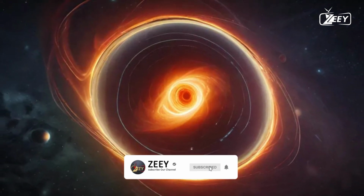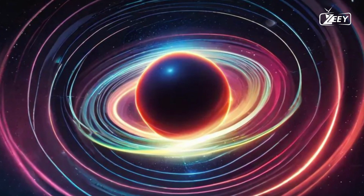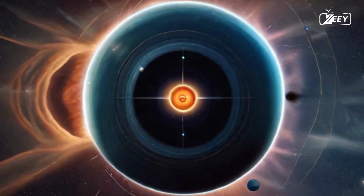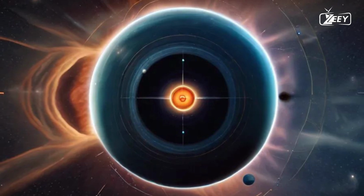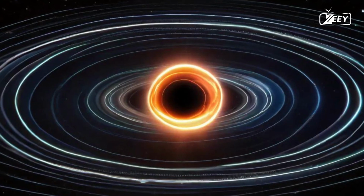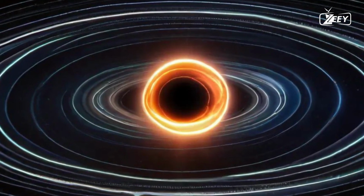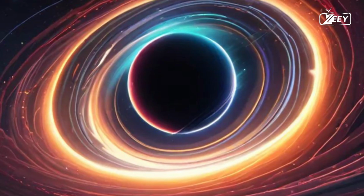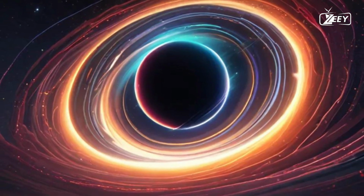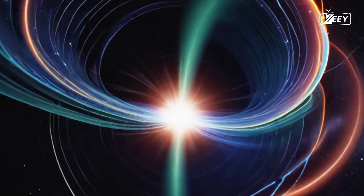This solar wind is composed mainly of electrons and protons, traveling at high speeds, and it plays a significant role in shaping the environment around our planet. The magnetic field itself is generated by the motion of molten iron and nickel in the Earth's outer core, creating a dynamo effect that produces a magnetic field strong enough to influence space weather. This magnetic field takes on a unique shape, resembling a teardrop, with a bulging side facing the sun and a long tail extending away from it, known as the magnetotail.